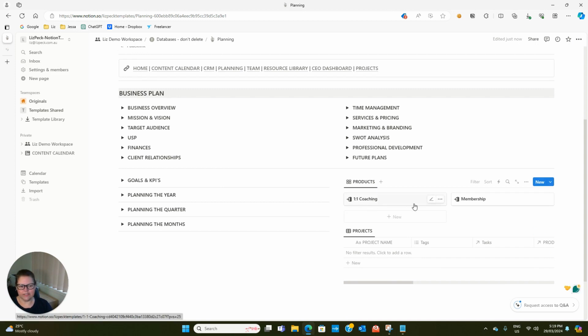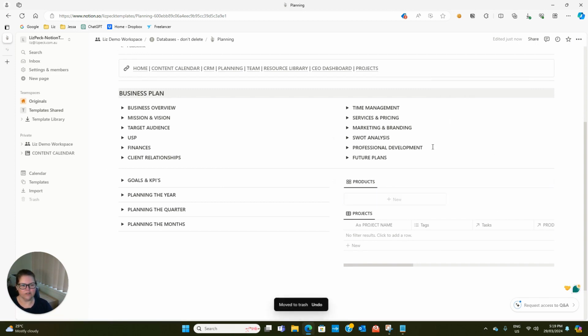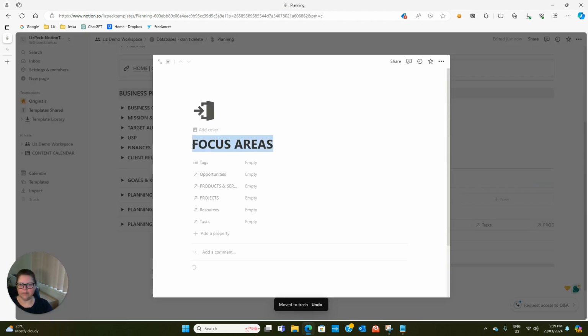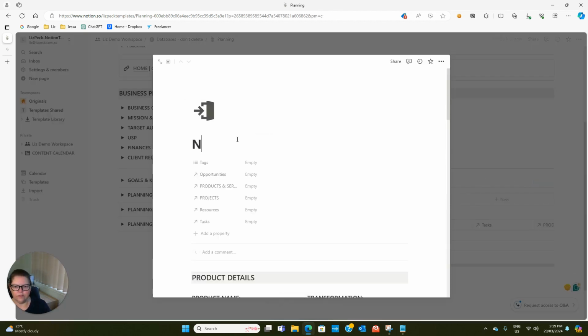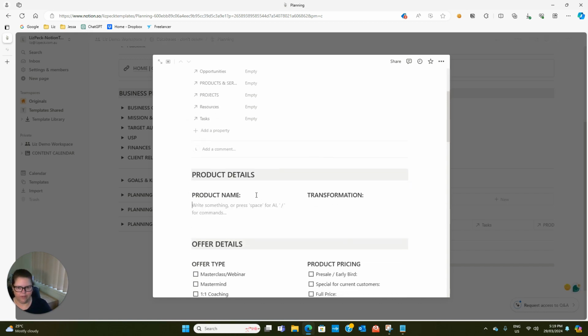Now, because this is the demo one, it does have a couple of products in here, which I'm going to remove because we're not going to be using those. And we are going to be using the Notion workspace. So we may fill this out. If you go through this, it's quite detailed. So I'm just going to fill it in as we go.